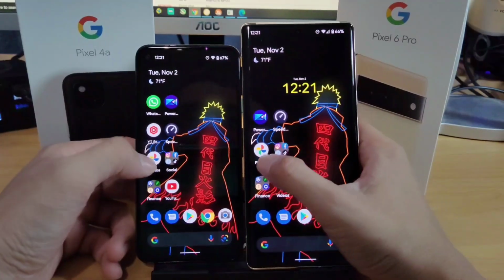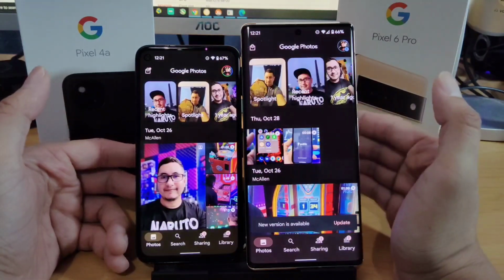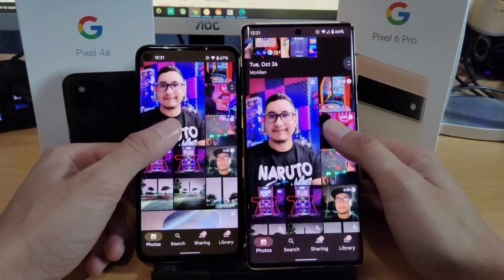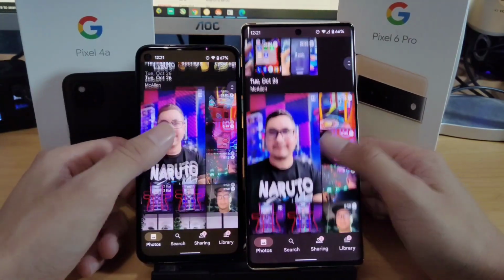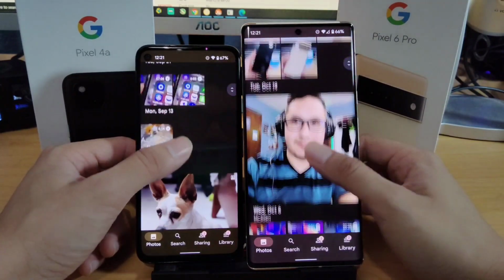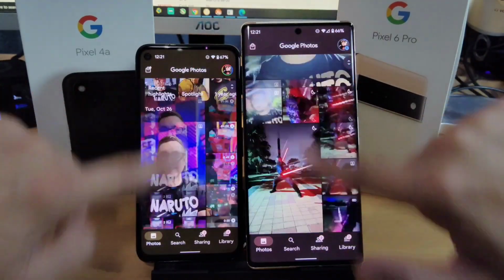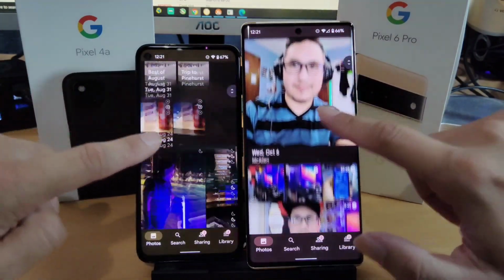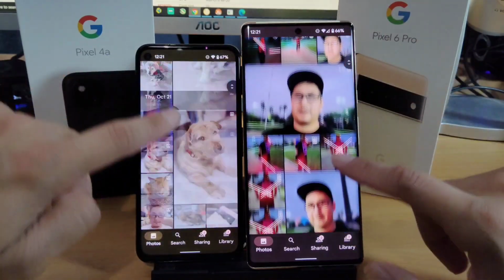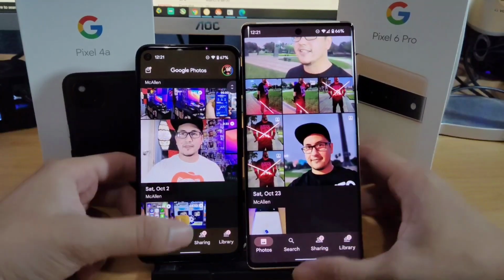Okay, let's take a look at our photo gallery, on 3, 2, 1. Again, looks like the Pixel 6 Pro won on that one. As you can see here, I have a lot of the same images because I have Google Photos, and it shares to the cloud, so you're going to see a lot of that on both. But both of them are still extremely smooth. If I'm just scrolling through this, you can tell that it's a lot smoother on the 6 Pro.